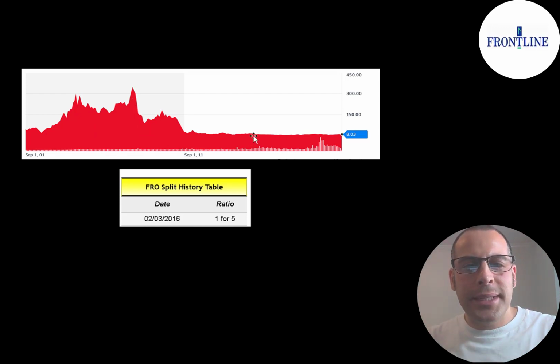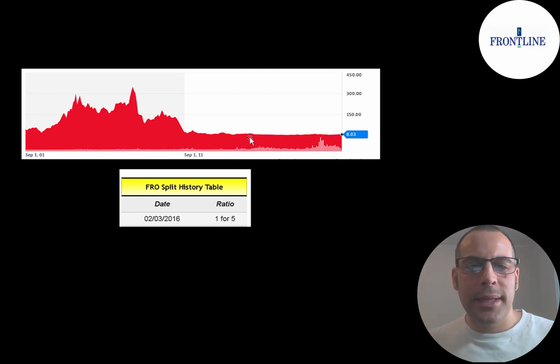So around 2016, the stock price was probably getting close to $1 a share. So they did a 1-for-5 reverse stock split, so they don't get delisted and put onto the OTC. Because when you trade OTC, there's less visibility, less people buying your stock. You want to trade on a major stock exchange like the NASDAQ or New York Stock Exchange.